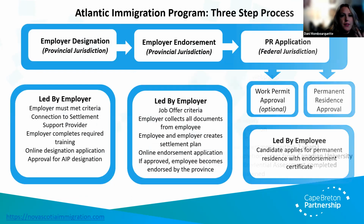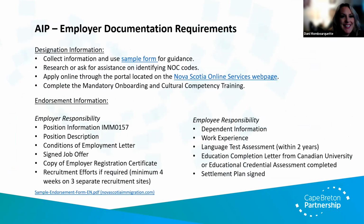So for the designation information, you collect all the information for your business and then use the sample form for guidance. So that is online, and you can actually fill it out by hand. If you wanted to send it back to me, I can have a little peek to make sure everything's right, and then you send it off to the province.